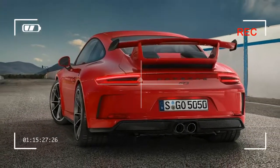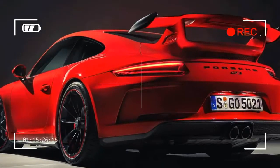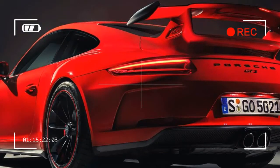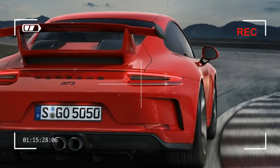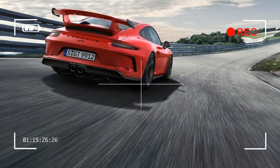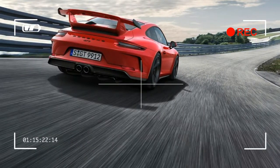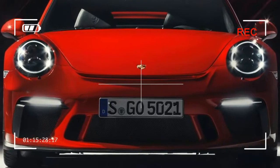For proponents of pure unadulterated driving, Porsche also offers the 911 GT3 with a 6-speed sports manual gearbox. This allows the high-performance 911 to sprint from 0 to 100 km per hour in 3.9 seconds and reach a top speed of 320 km per hour.